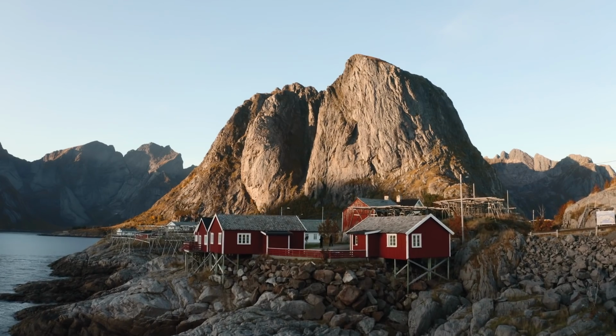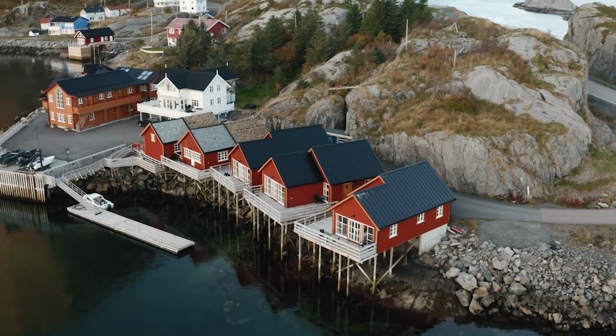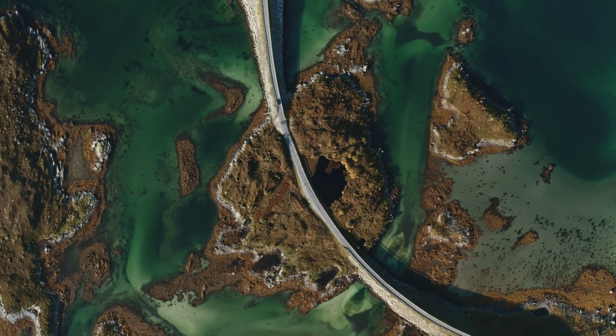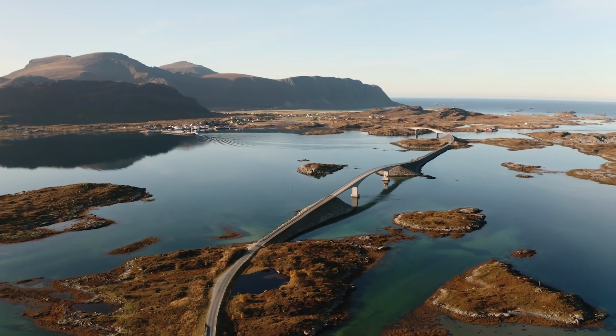I let the current sweep me aside. The rushing water knows no bounds or tender matters such as life. It's been so long since I believed myself. Time to dry my pride.